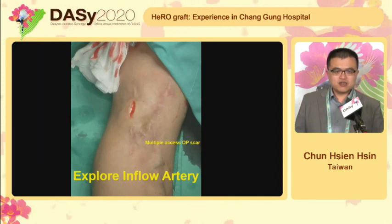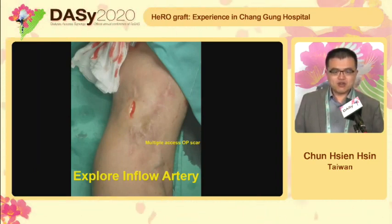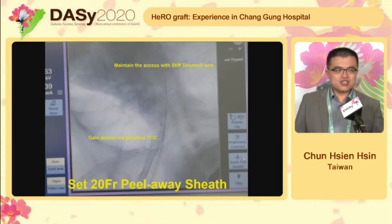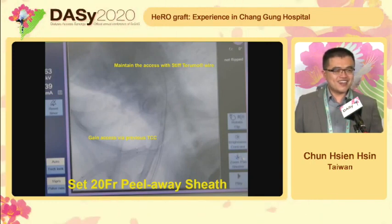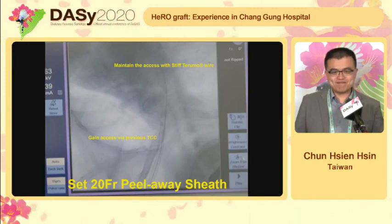You can see we explore the brachial artery first, and you can see multiple scars from the patient's upper arm. The second step goes to the fluoroscope. We retain the access through the Amplatz wire and gain the access through the previous dialysis catheter, and we implant the 20 French peel-away long sheath within the patient's body.